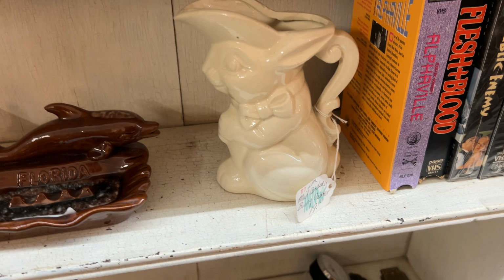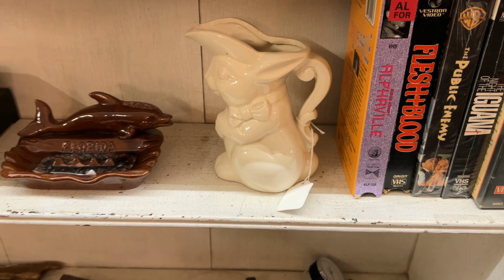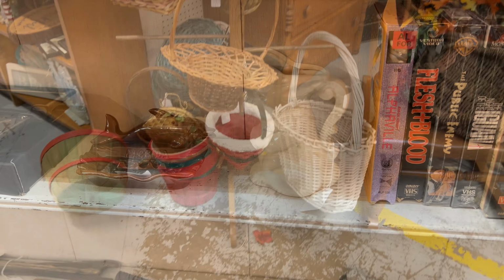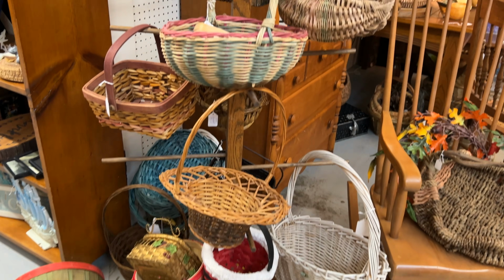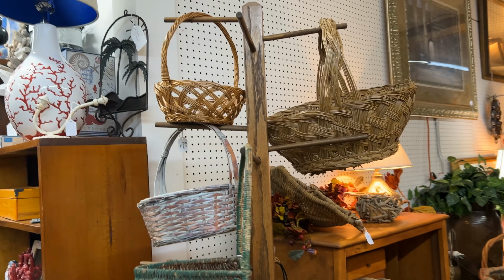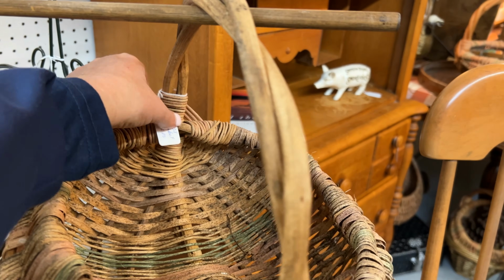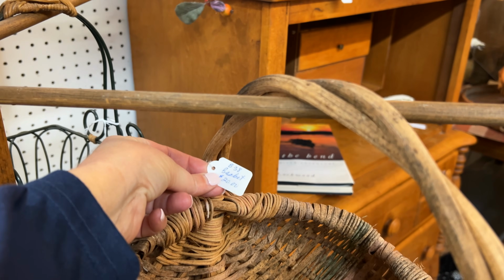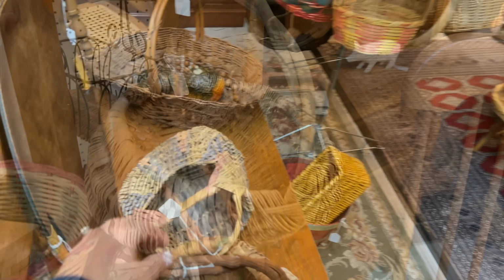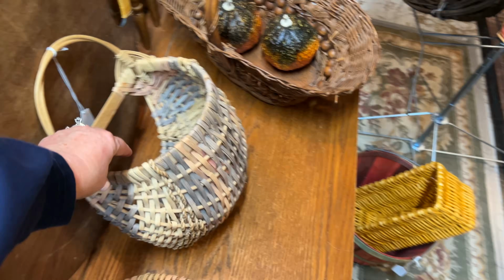I've never seen a creamer this large. I thought it was a small flower vase. If you're looking for Easter baskets, this is the mother lode. I really like the ones with the different colors weaved in them. They had a plethora to choose from, so if you're looking for Easter baskets, you might want to stop by the Antiques Parlor.